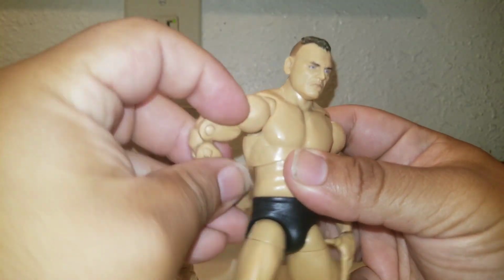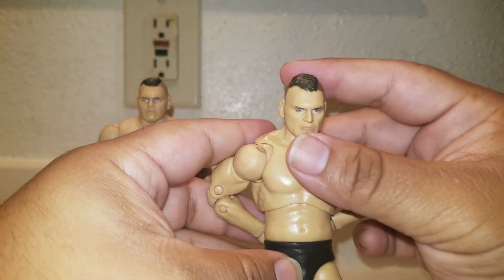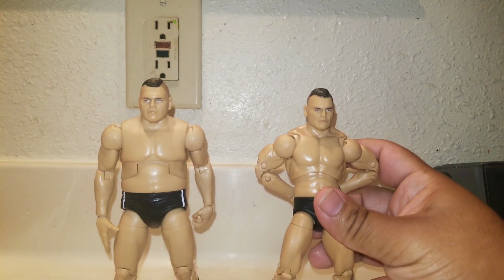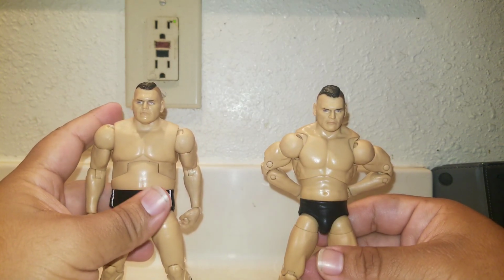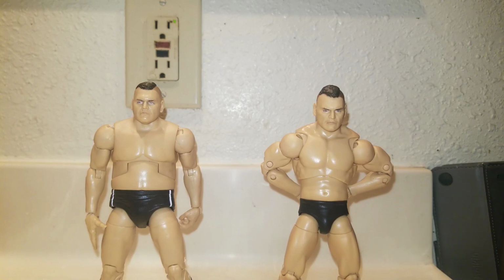I do love that this Ultimate Edition has the possibility of having the arms in the back, and it still looks like a pretty big frame. And yeah, this thing actually looks pretty cool. Yeah, there we go. So again, like I said, it's a pretty good formula. It's a pretty easy formula. I liked it for myself.